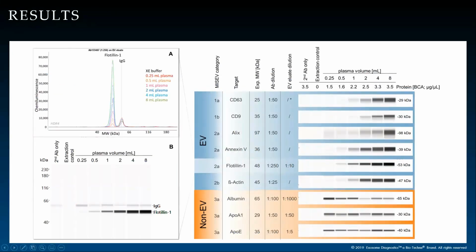When you're doing your experiment, it's always nice and reassuring to show that you have a dose response curve, right? And here we show an example of flotillin, where we go from 0.25 milliliters of plasma up to 8 milliliters of plasma. And you can see that the IgG background here is fairly constant. However, the amount of the specific flotillin increases with the higher volume. And this is shown through this electropherogram.